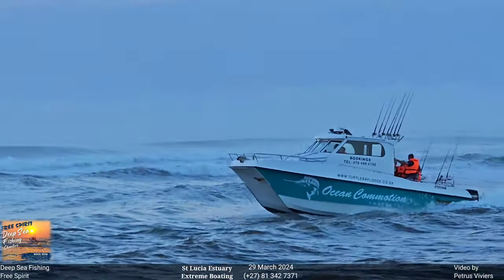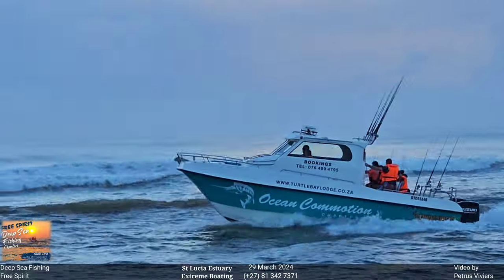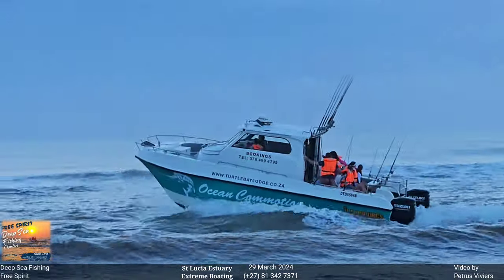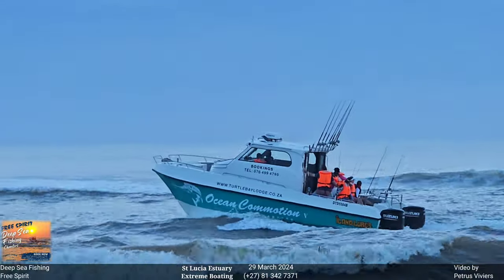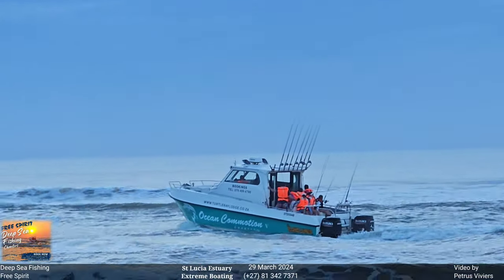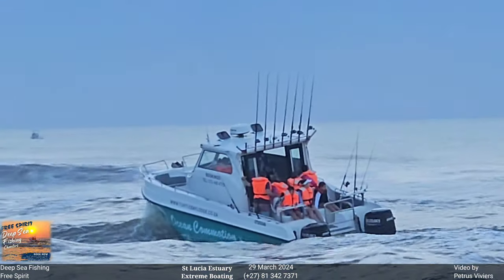And Ocean Commotion, Stewart's got her on the plane. Heavy lady, 3.25 meters wide, and weighing in at around about 3 tons, or just over 3 tons. It depends on which internet statistics you... Stewart slowing down.